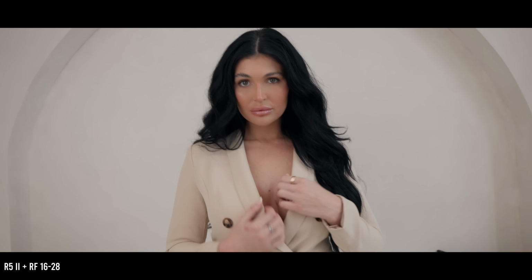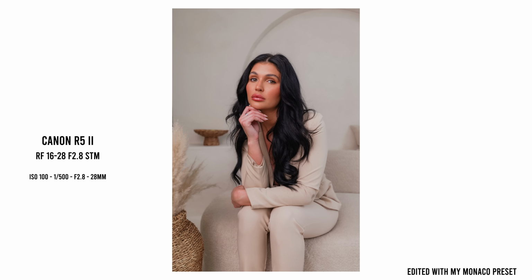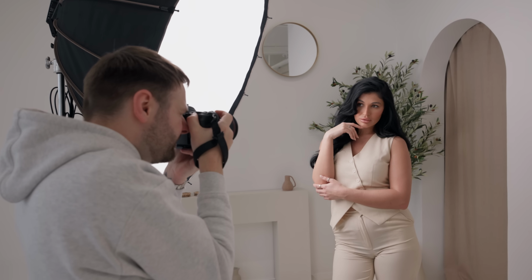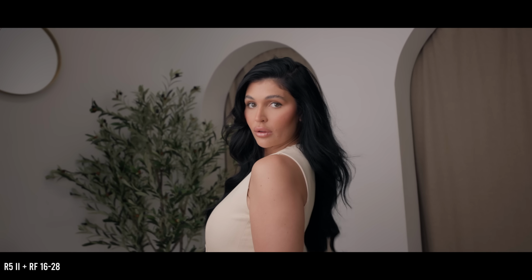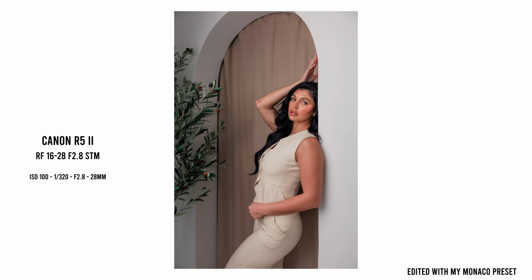And the results just exceeded my expectations. The portraits are contrasty, vibrant, and super detailed. Eyes and skin texture were rendered with great clarity, rivaling even the quality of not only the 15-35, but even my RF 24-70, which is one of the sharpest zooms I've ever used.